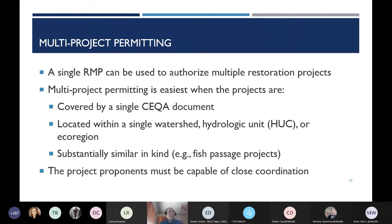And then lastly, we want projects that are similar in nature. And, you know, we can do a RMP for multiple projects much easier if, for example, they're all fish projects. It would be harder to do it if we had one fish passage project and one project to restore ponds for California tiger salamander or something like that. So the more they are similar in nature, the easier it is to be able to do that multi-project permitting.